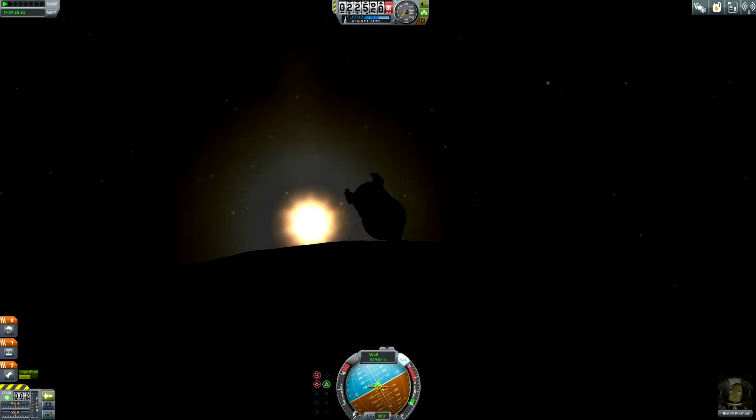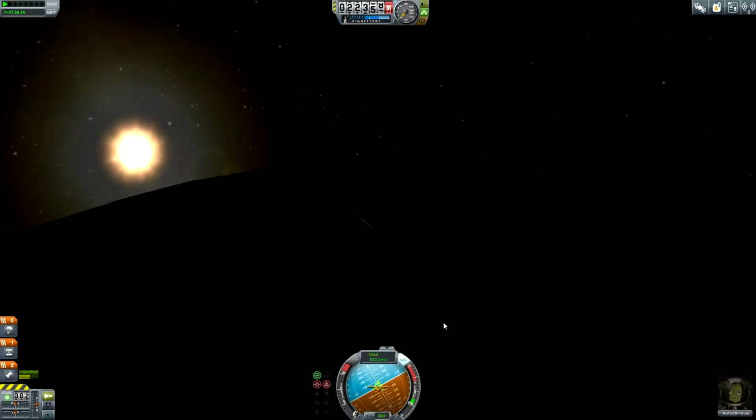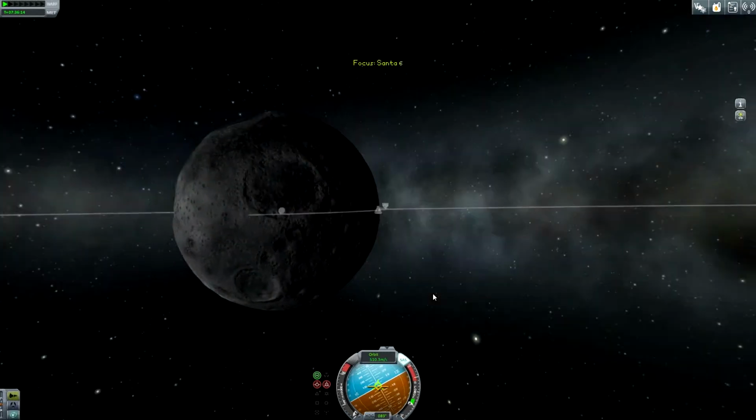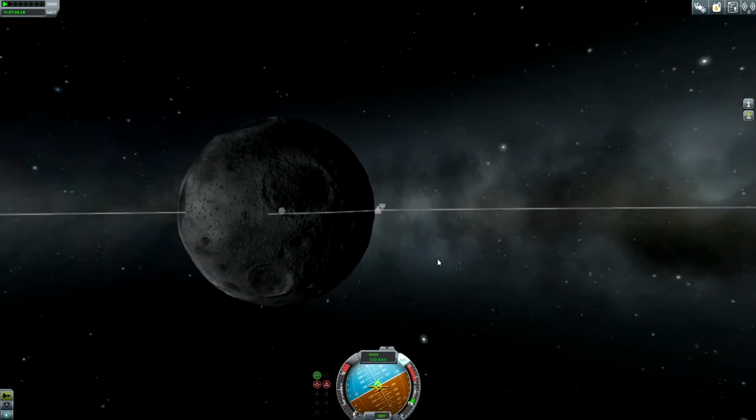We are back with Handler Kerman, who's currently on a suborbital trajectory around the moon, and he has a great idea: he likes to land on the moon, and he likes to do this with the early technologies we have available. He is a very brave, eager and ambitious Kerbonaut, and I hope for him that he's able to do so and that he's also able to return back to Kerbin.